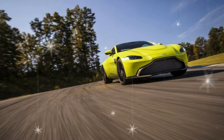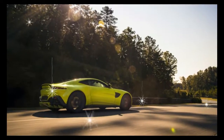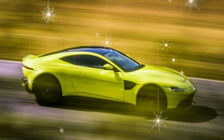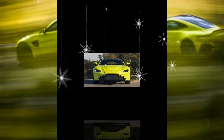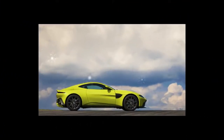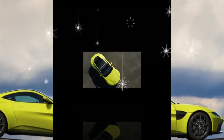Of course, there will be many ways to inflate that figure. Factory options include a tech pack that adds blind spot monitoring, an active park assist system, power adjustment for the steering column, and glass switchgear. A comfort pack will bring 16-way seat adjustment and seat heaters. Then there are the nearly unlimited paint and trim options available via special order. Customer deliveries of the new Vantage will begin next spring.